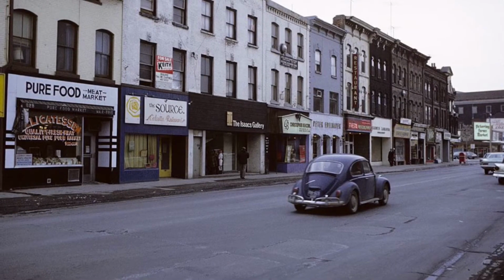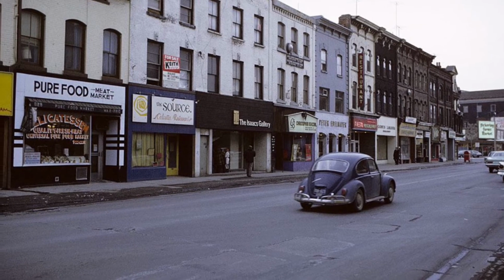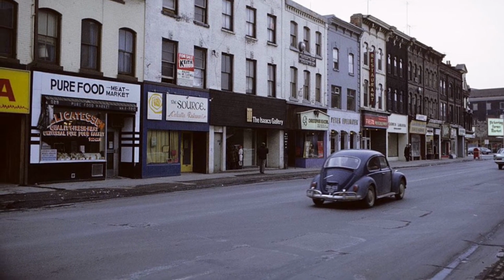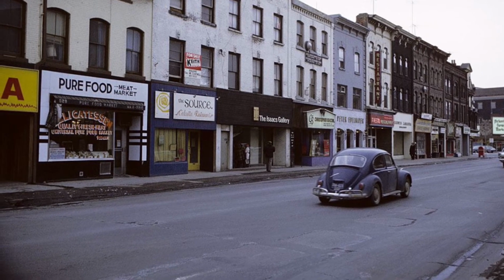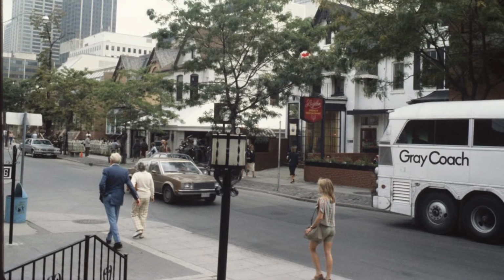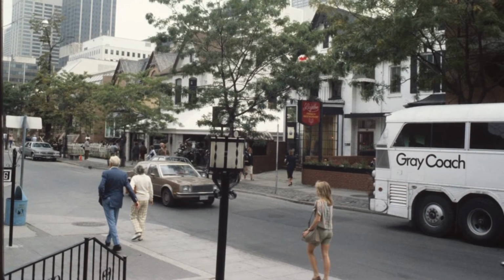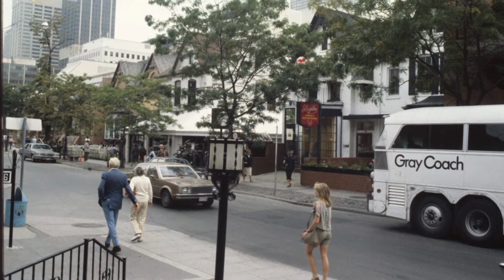By the time the late 60s rolled in, the hipster culture gave way, and by the 70s, Yorkville was a quite different, more upscale area. Though it wasn't until the 1980s that the high-end shopping and accommodations, more akin to today, started to become the norm.